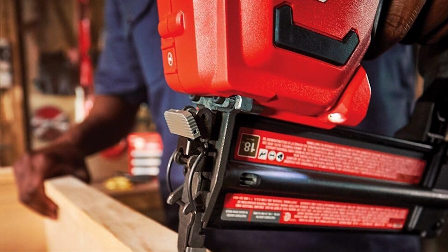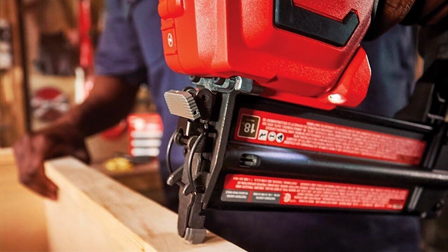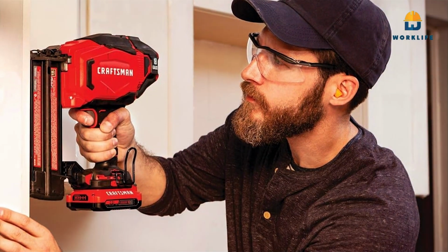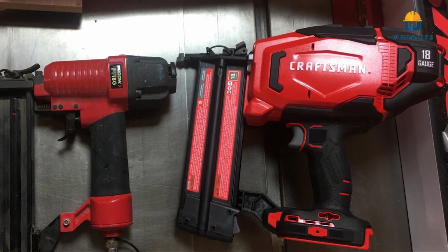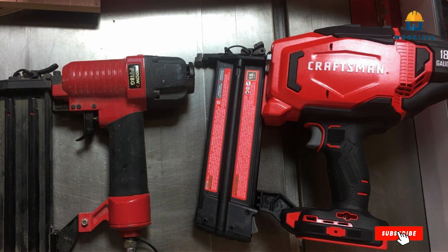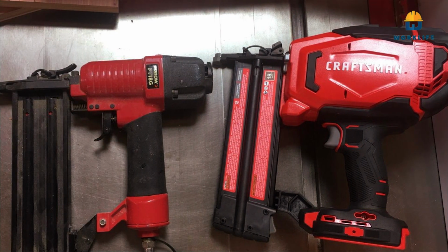Its magazine holds up to 100 nails, maximizing efficiency on larger projects. A sequential firing mode prioritizes precision, while the tool's overall durability ensures it withstands rigorous use. For those in search of a cordless finish nailer that delivers power, precision, and convenience, the CRAFTSMAN V20 is an excellent choice, offering performance that meets the needs of both professionals and DIY enthusiasts.